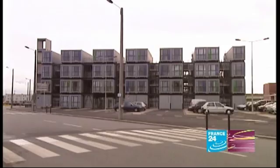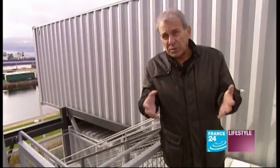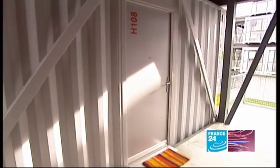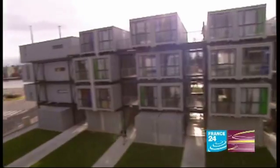The advantage of this system is that instead of 18 square meters, which is a normal surface area of student apartments, we have 25 square meters. The other great advantage of this type of housing is the time it takes to build. The construction site only lasts 5 months. It would take an extra year to build traditional housing of the same capacity.